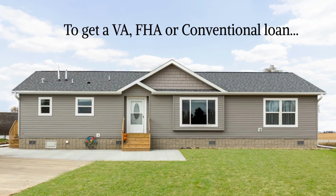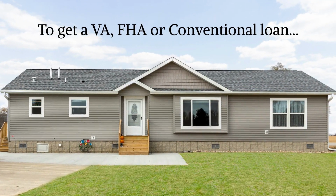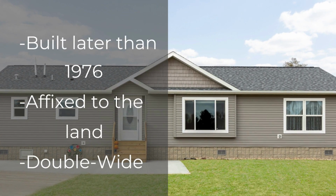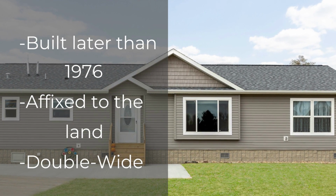So now when we're going to lending, I'm going to tell you a little bit more, because if your home is easier for a buyer to get a loan on, that's going to make it much easier for you to sell. So in order to get a VA, FHA, or conventional loan, you're going to need a home built later than 1976, affixed to the land, and it's going to need to be a double wide. And I have a buyer right now who has a VA approval for one of these types of homes. Now, don't fear though, because if it's a '72, '73 build, but it's on the land, or if it's a single wide, I can still find a lender who will lend on one of those homes.